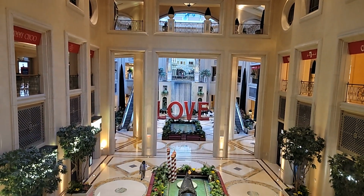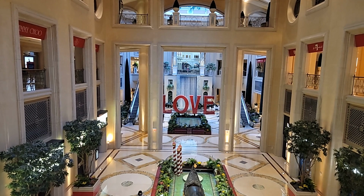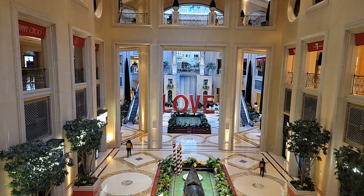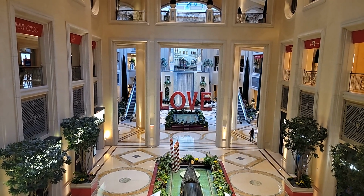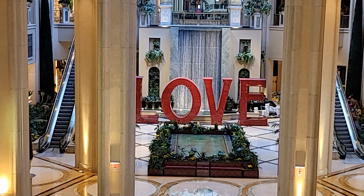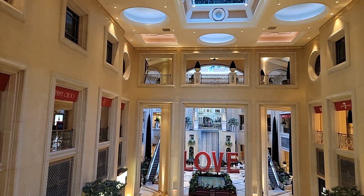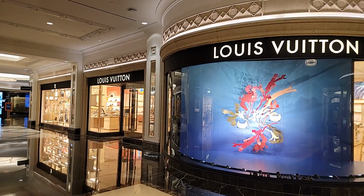Now, this is the area down here that connects the Venetian and the Palazzo. So again, I'm staying at the Palazzo, but if you go across past that love sign to the other side, you will eventually be in the Venetian Casino. This is where all the Instas are done and all the photos in front of the big waterfall. People getting the love sign, and it's pretty cool. Okay, so back there above the waterfall, that's the Grand Canal Shoppes, and we'll get there soon enough. There's some shops up here.